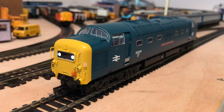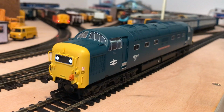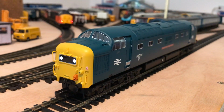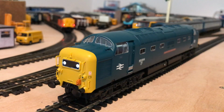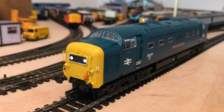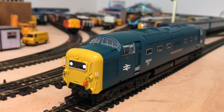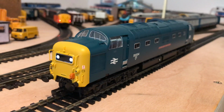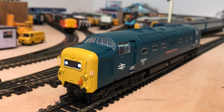So 2 is just a long tone, and then obviously number 3 is quite a famous horn for the Deltic. Just a funny old sound. 4 is the brakes. 5 is, I think, notch up. 7. So are they doing anything now? 9 is your guard's whistle. 10 is your auxiliary fan, I think. Does sound like that.